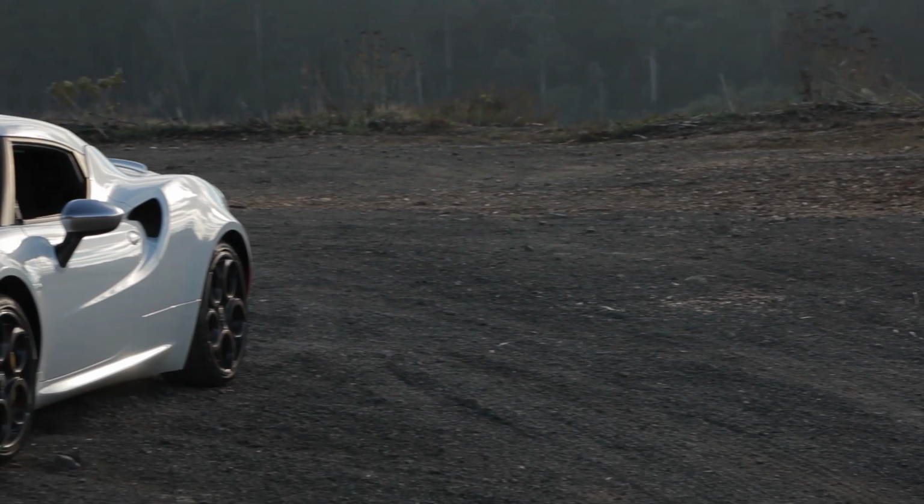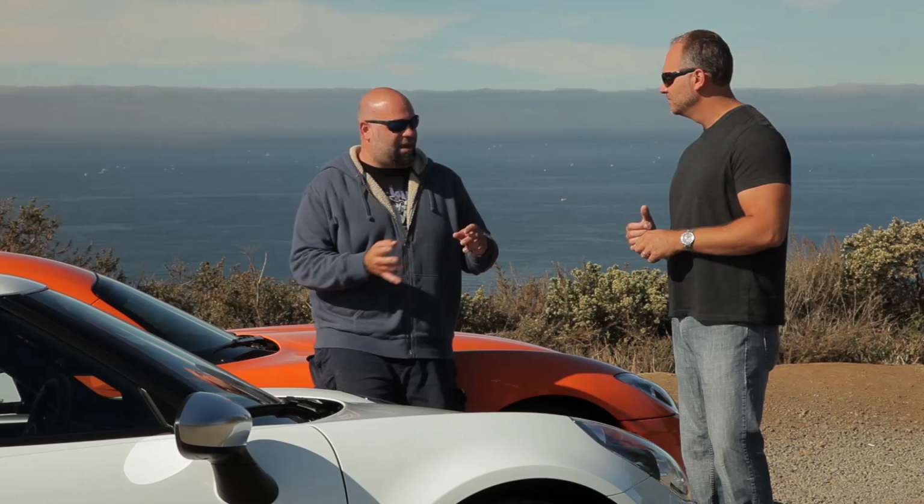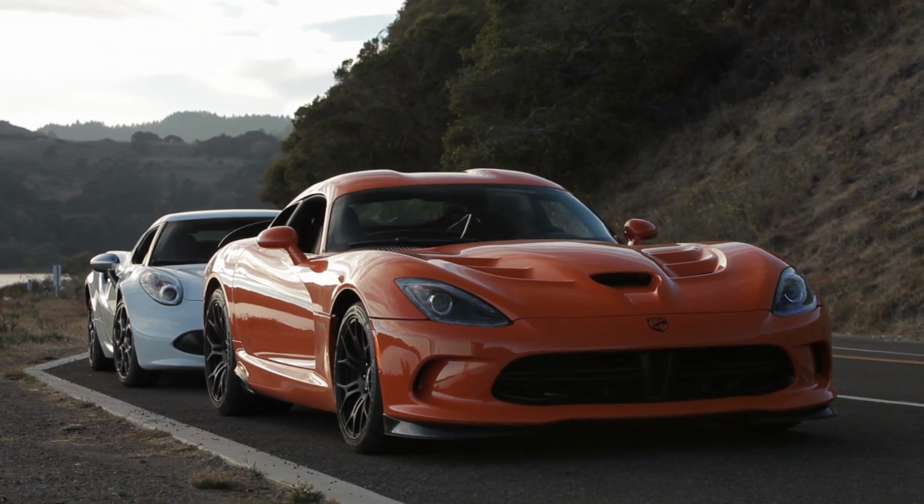Maybe the problem was that I still like my big displacement engines and all the theater that goes along with them. Or maybe it was the fact that Farah decided to show up with a Viper TA and throw me the keys. Check out that comparison over at Drive Plus.